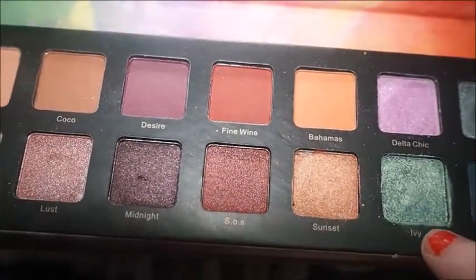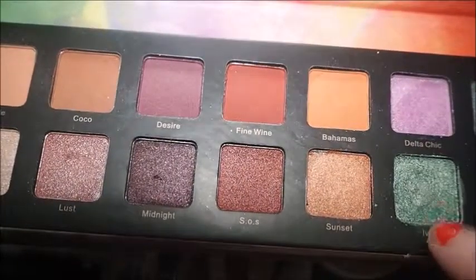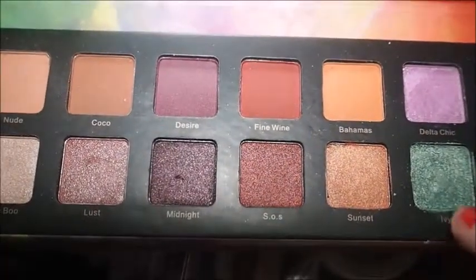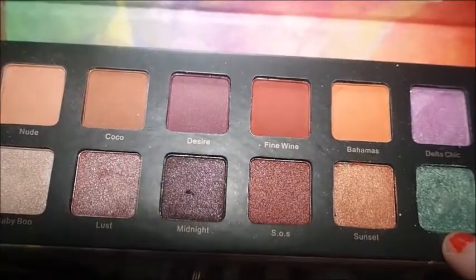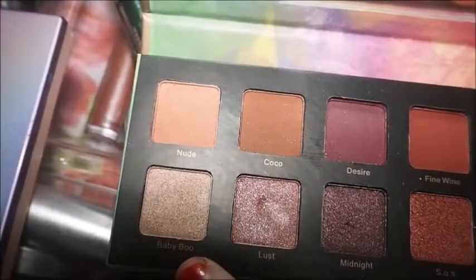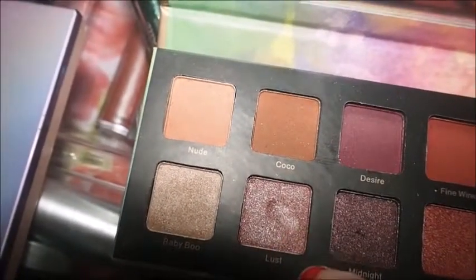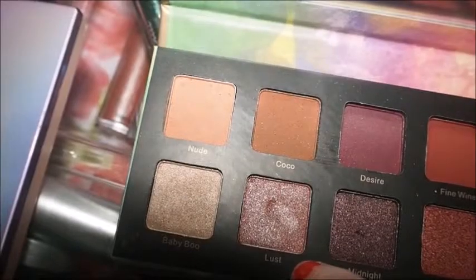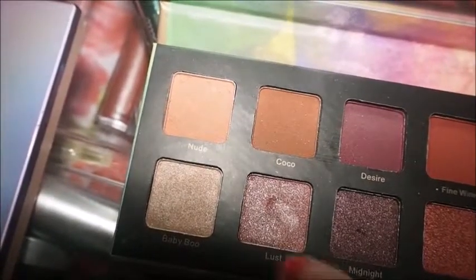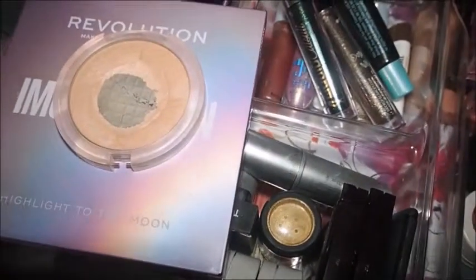And then yesterday, I'll see if I've got a picture, I'm sure I've got a picture of this shade in Ivy. I mean, they're not as pigmented as I would like, but that's fine, you know, you can just build the colour. And then I've used Baby Boo in the inner corner, and then one day I went in with that over the top of Baby Boo, and it actually looked really nice. So yeah, as I said, I will keep that in.